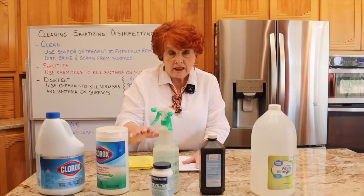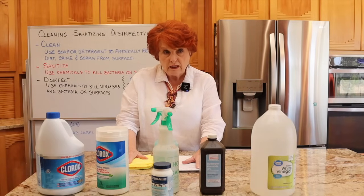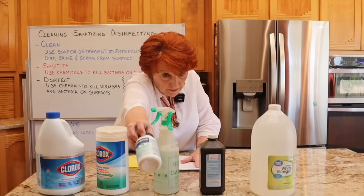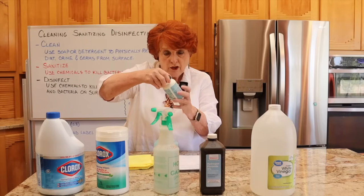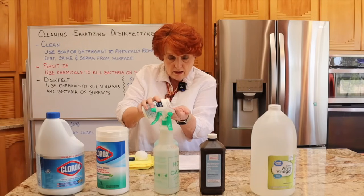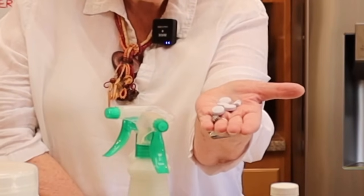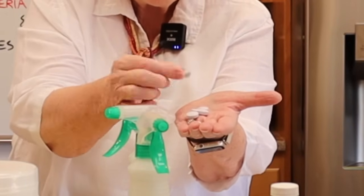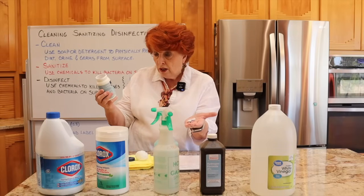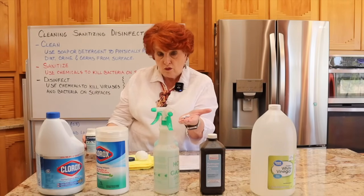Next is Steramine. Steramine is my very, very favorite. I really, really like it. Steramine is tablets. There are 150 tablets in this little bottle. The tablets are kind of a purplish color. You see here that I have half a tablet, and that is because, following the label, it is 1 to 2 tablets per 1 gallon of water.